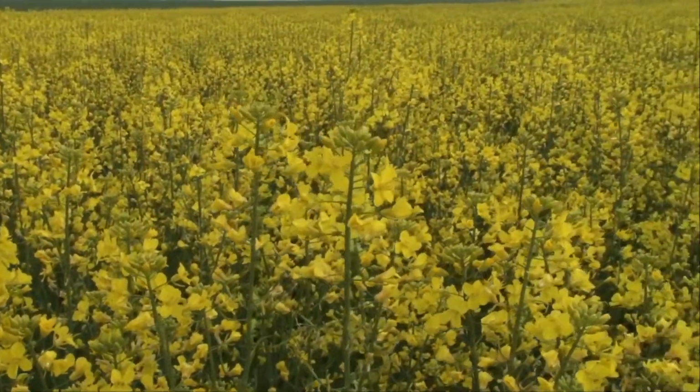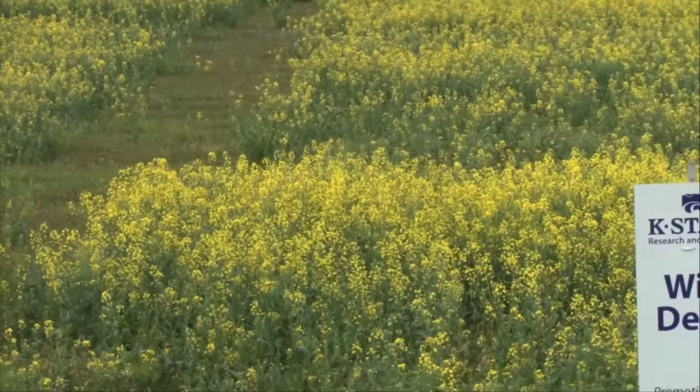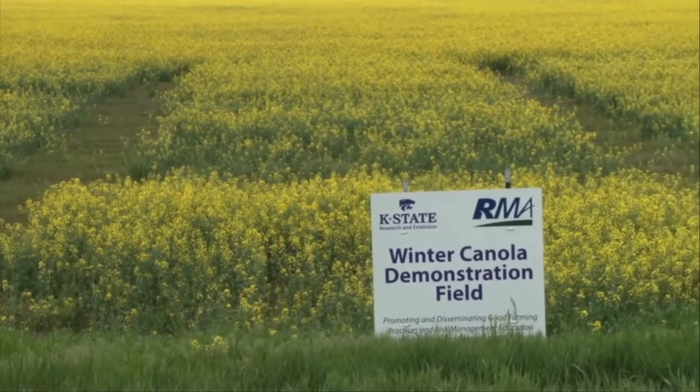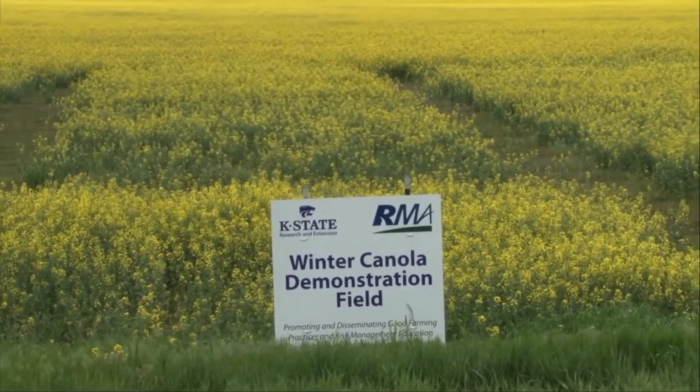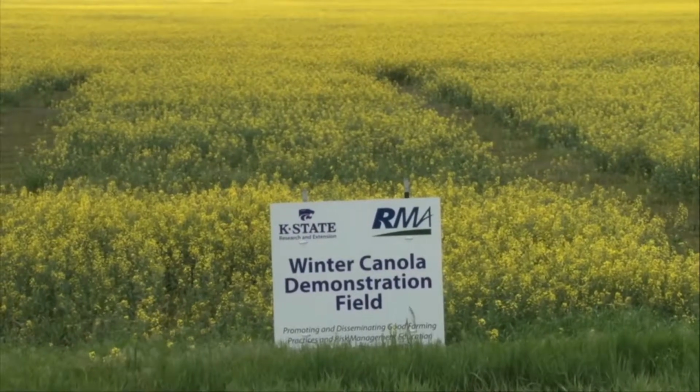Kansas State University has a very active winter canola breeding program. In the last 3 to 4 years, we've released 3 Roundup Ready winter cultivars, and we currently have 1 of those cultivars licensed to Monsanto and 2 of those cultivars licensed to Cropland Genetics. And so we have a great public-private relationship here where we're working at developing Roundup Ready cultivars that are adapted to Kansas and the southern Great Plains, and then we work with these major seed companies to market those varieties to producers in the state.